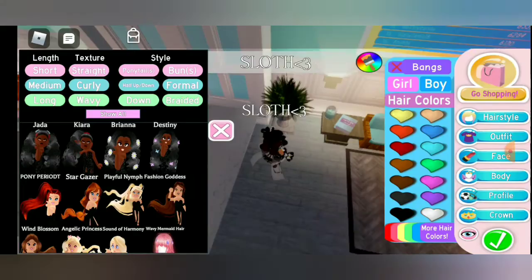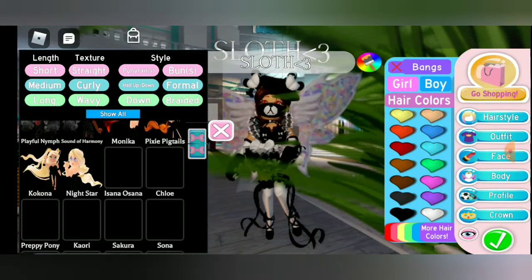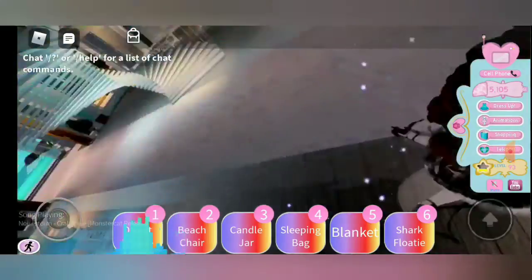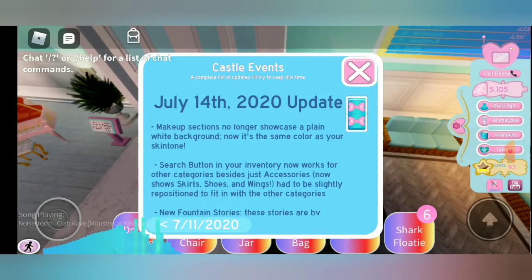The only thing I think that they could add was for hairstyles, because I do not see a hairstyle search bar, so that's a bit disappointing. But other than that, I do think that this is a really good update. Alright, moving on to the next update.